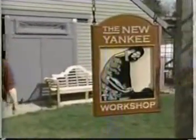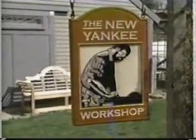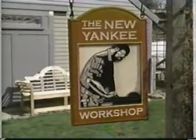Looking at a coffee table. In a moment, I'll show you that, and then we'll come back and build one of our own right here in the New Yankee Workshop.